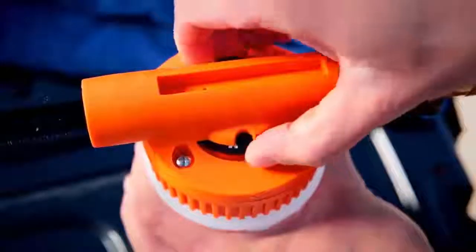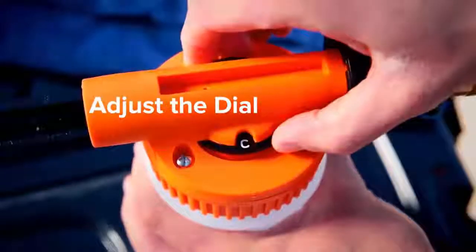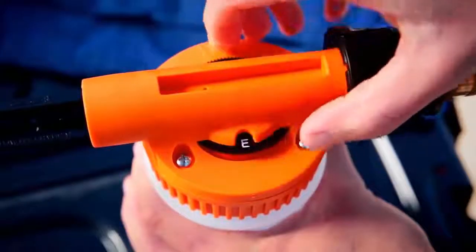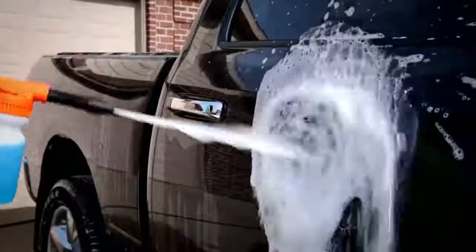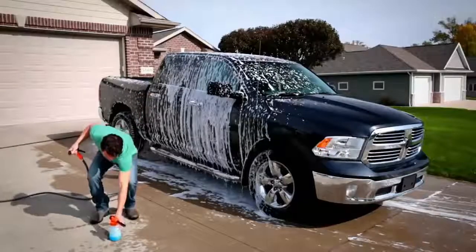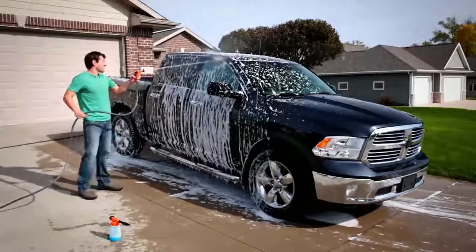To choose how much solution you want to release, adjust the dial setting. Turn the dial to A to release the lowest concentration of cleaning solution. For the highest concentration, turn the dial to E. Once you're set, you can start cleaning. To rinse, simply disconnect the sprayer and tank before you spray. Taking care of jobs the clean and easy way? That's a better day.